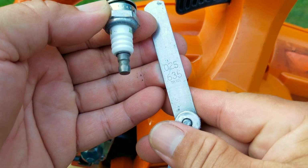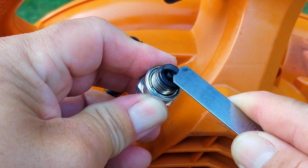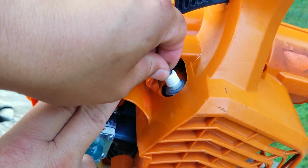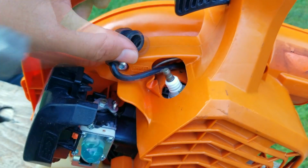To be honest, the carbon is not that bad, but before we put it back in, I do want to check and make sure the gap is set at 25 thousandths of an inch, which it was. Once the spark plug is back in, we'll tighten it down, replace the boot, and then try and start it. Hopefully it runs a whole lot better, and if not, we'll try and make some adjustments.